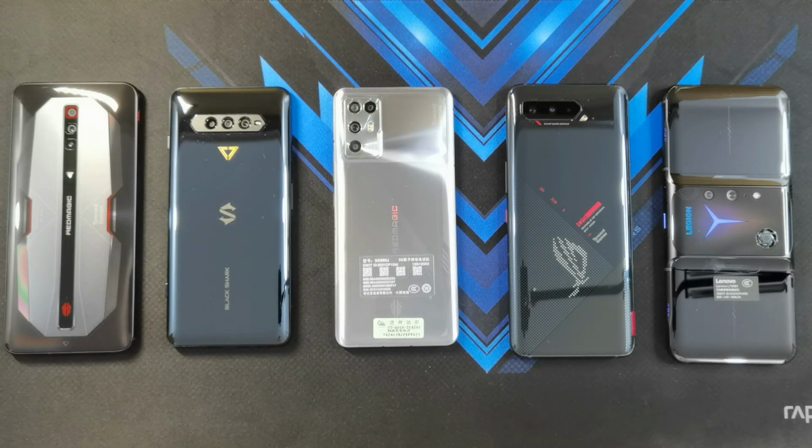I promised you guys a 90 FPS PUBG test between 4 of the big gaming phones, but in this case, I'm going to be doing it with 5. So what are these 5 gaming phones on my table right now? On the leftmost, I've got the Red Magic 6 Pro, the Black Shark 4 Pro, the Red Magic 6R, the ROG Phone 5, and the Lenovo Legion 2. 5 of the most powerful gaming phones out in the market right now. So what are we waiting for, guys? Let's get this PUBG gaming test started.